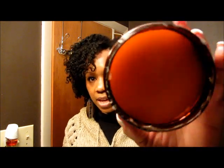I'm pretty sure I have reviews already on the Cocoa Bark and the Yam Nectar, but they're both by Bask. And like I said, I mix them 50-50. The Cocoa Bark smells just like chocolate. It looks like a chocolate mousse. And then the Yam Nectar looks like a thick honey almost. I mix them 50-50, and I think I got that idea when I went onto their website and read that you can mix them 50-50. And those are my holy grail co-washes and my holy grail deep conditioners.